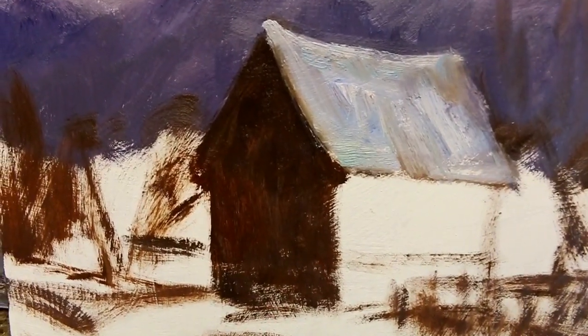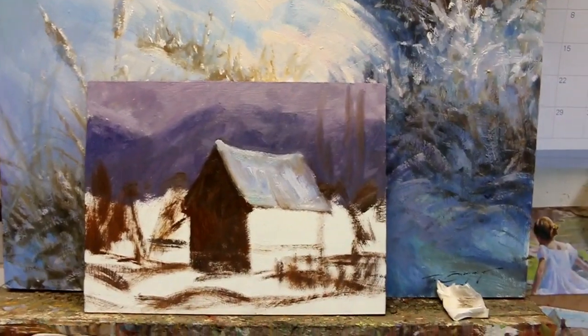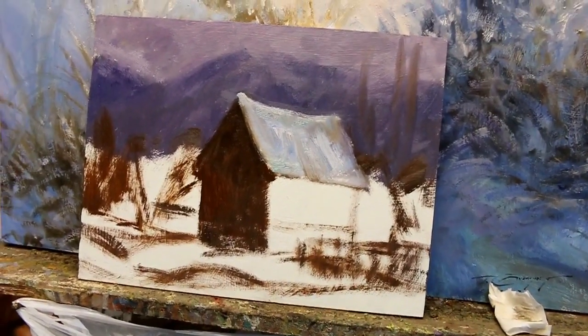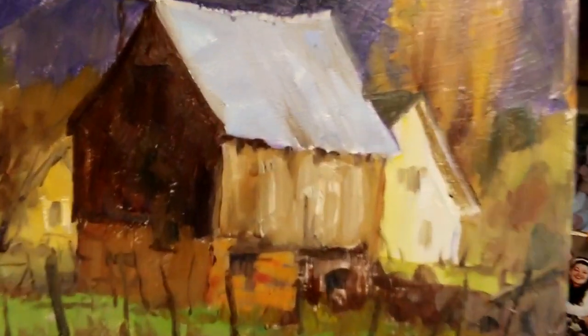I think that accentuates that impression in my mind. Anyway, that is about to change. Well, let's see, not quite yet. I'm going to do this color now.